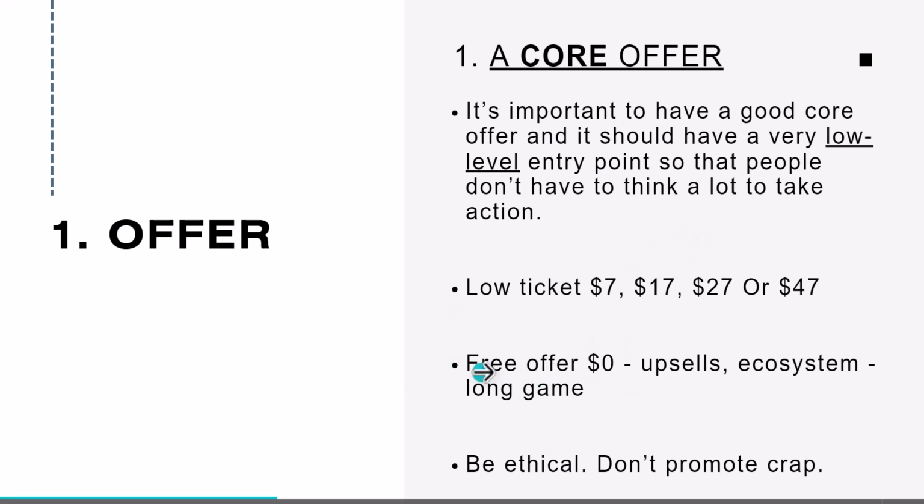And another type of offer is a free offer. That means it costs $0, and the money you make comes from the upsells that it has and the ecosystem that it has. So basically a long-term game. And you have to make sure that you do not promote any crap, that it should be high quality. Even though the offer is of $7, $17, it should be high quality, and you should be ethical. There are tons and tons of offers on Warrior Plus and JVZoo and these places where offers are crap, like straight up crap. There is nothing of value inside those offers. So make sure you do not choose those type of offers. So make sure to be ethical and do not promote crap.